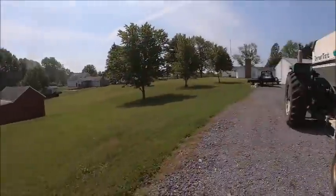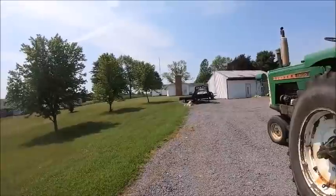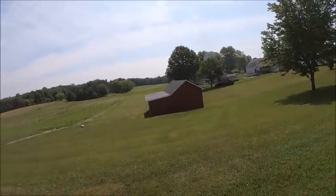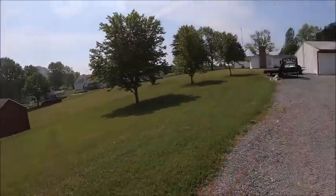I don't have very high hopes for beans this year. Corn looking pretty good. Beans, yeah, I think it's gonna be the opposite of last year. I think this year we're gonna have some decent corn and meh beans, where last year we had pretty damn good beans and not much for corn.